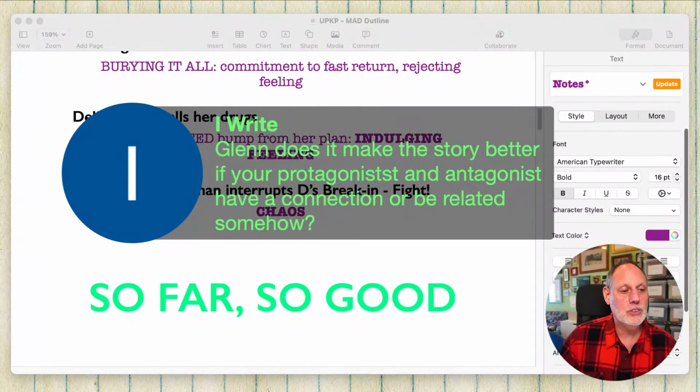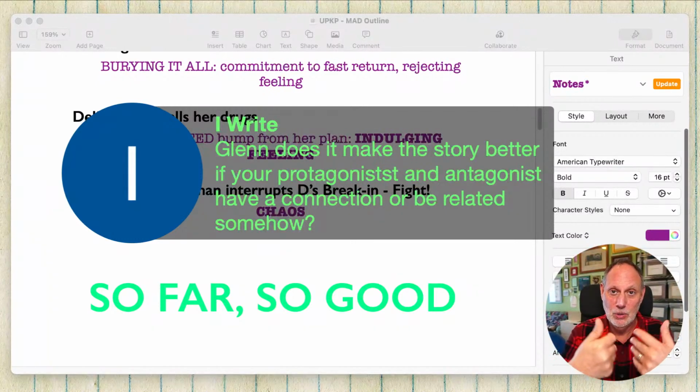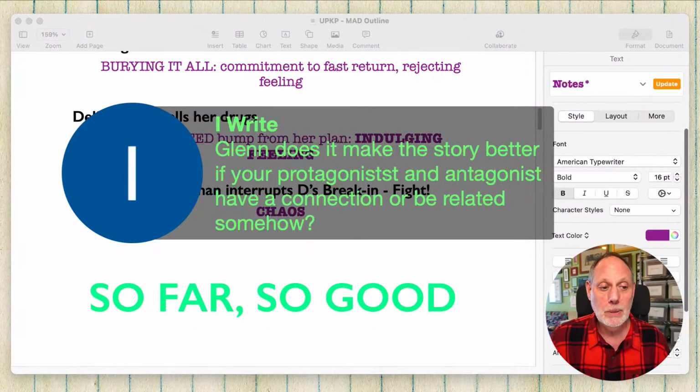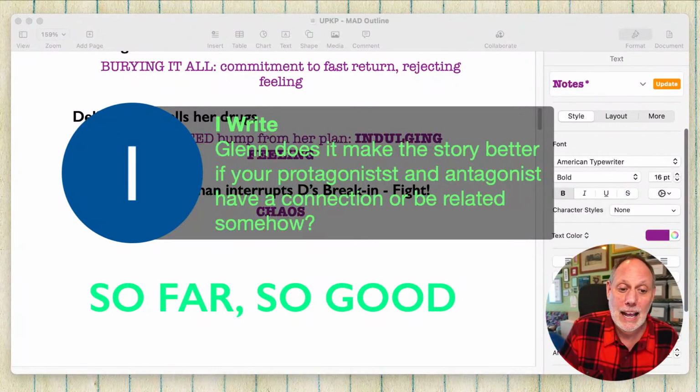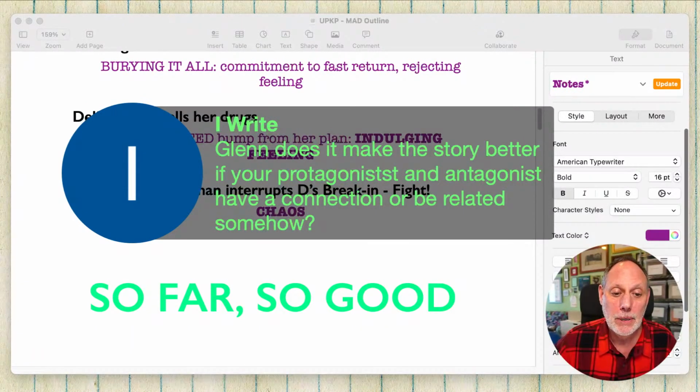This is an interesting question. Does it make the story better if your protagonist and antagonist have a connection or are related somehow? Well, honestly, they have to have a connection or be related somehow, or you're not going to have a story. If they don't ever meet, if they don't have a connection in some way. But I think what you're saying is, what if they have a previous connection? If before, whatever making them protagonist and antagonist is not giving them a relationship, they have another relationship. And the answer would be, it can, or it doesn't have to. That's not the only way to say, does it make the story better? It depends.